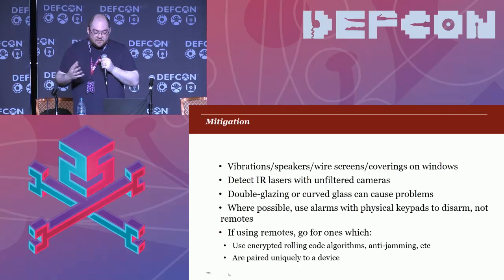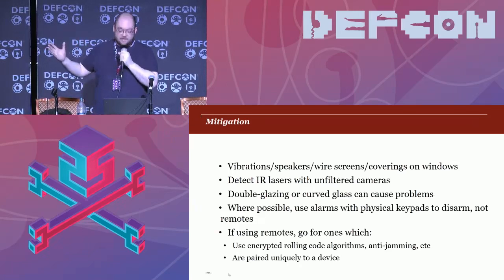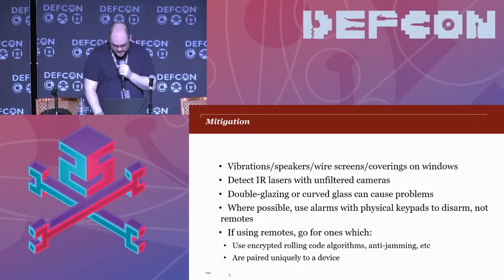In terms of alarms, ideally you want to try and disarm with physical keypads. Not that that's perfect, but it's better than remotes because the signals can be sniffed. And if you do have to use remotes, you want to go for ones that use tried and tested encrypted rolling code algorithms and that are paired uniquely to a device. You wouldn't think you'd have to say that explicitly, but yeah.